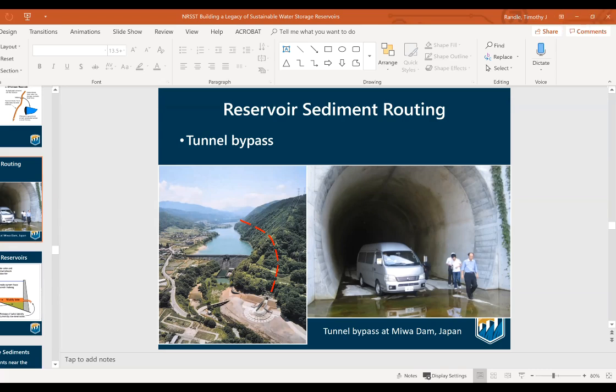Sure, that's a great point. And in many of these cases where they're going around, it's because they would be punching through a concrete arch dam or some sort of concrete structure. In the case of many of the reservoirs in this part of the world, where you're talking about a roller compacted earthen dam, you may have more flexibility on where you can put those tunnels. Right.